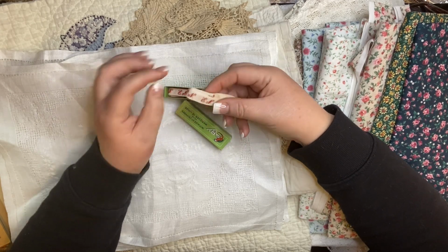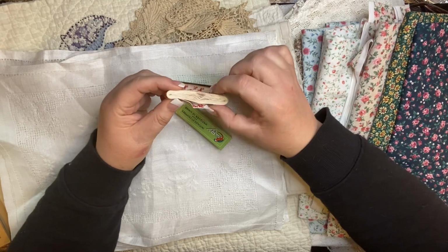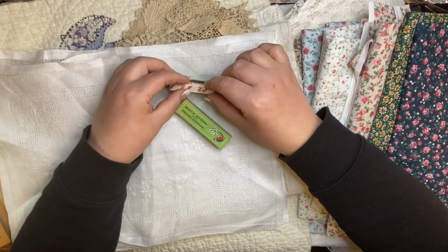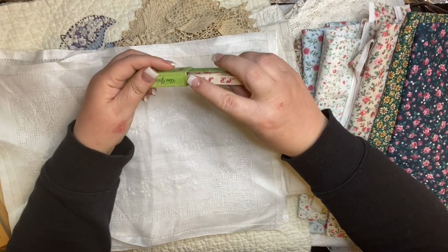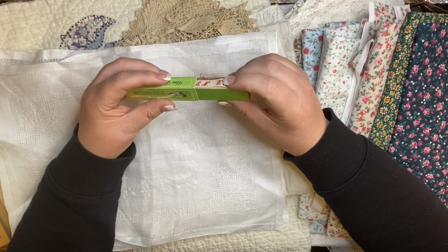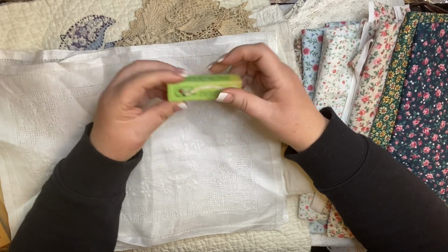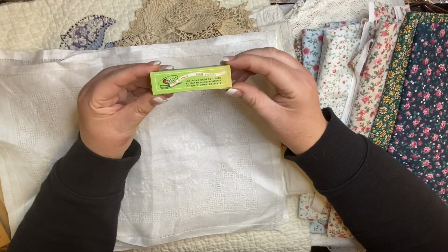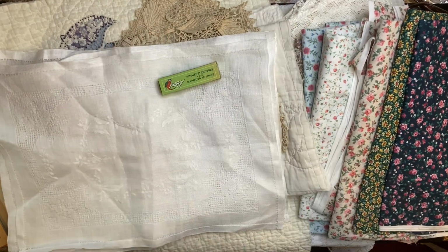so precious. And normally they just come one of these to a box, but this person that was selling them, and they came from France, I got them yesterday, she put 2 of them in a box, which I thought was really cool. But it's got a great little French box. Really, really sweet. So I got those.